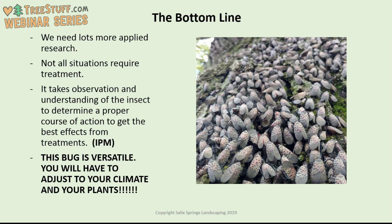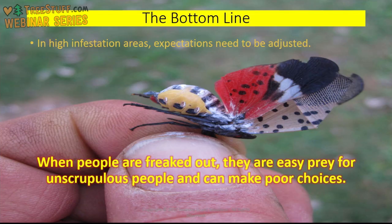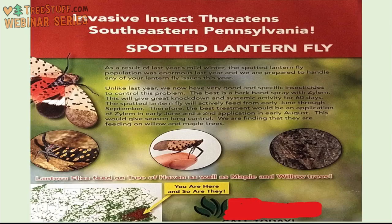And in your neighborhoods, in your areas, you're going to have to adjust all of this to your climate and your plants. Your customers get freaked out. They become very susceptible to unscrupulous people. Maybe not your customers, but the general public do. You see those numbers, people freak out. And so when this gets to your area, you're going to see the scam artists start.